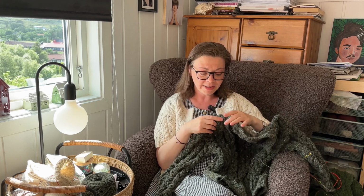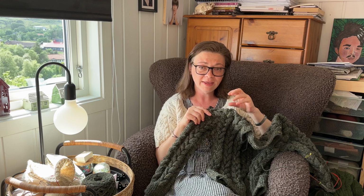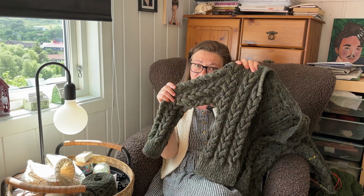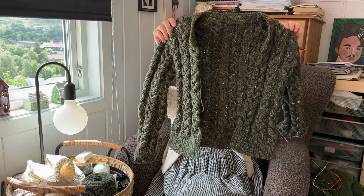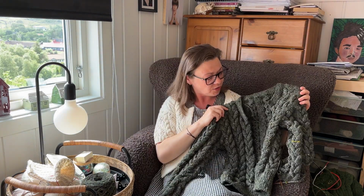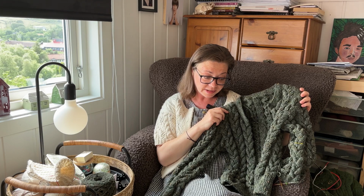What I do like in the pattern is that the designer suggests that if you are making a smaller, more fitted size, like I am doing, to work short rows, and I've done that. And I have to say that the sleeve is looking very, very good having short rows. Yes, I think that's all I have to say about this project.